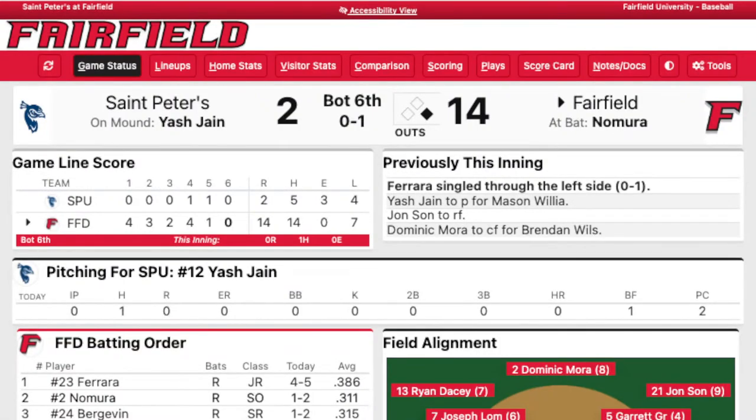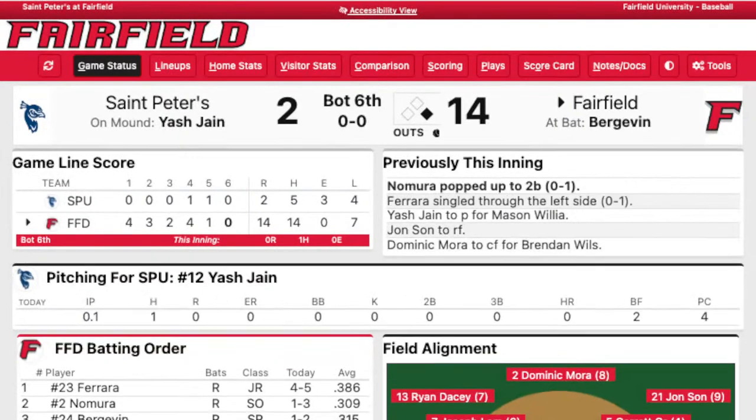Nomura hits that high in the infield down the first baseline. Seems to be a little confusion, but the second baseman, Grego, gloves it. Grego, used to playing center field, is no stranger to fly balls, and he easily gloves that one. That'll bring up Matt Bergevin to the plate, who has had a pretty relaxing day with 2 walks, but it does have that double in the second inning with an RBI, but for the most part, they've been kind of working around him.